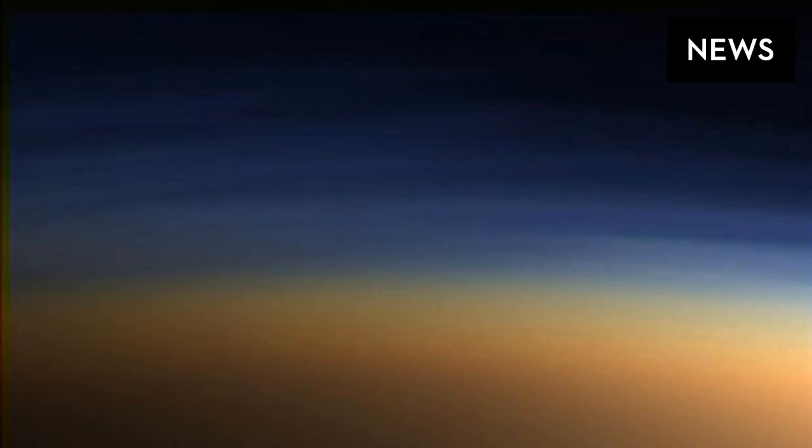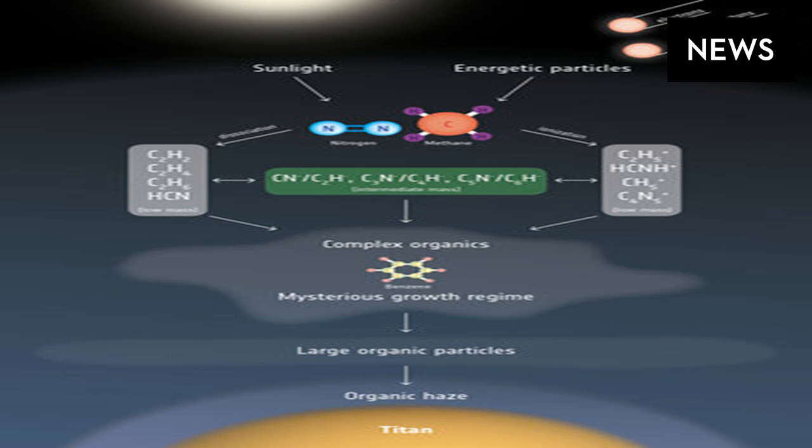These large molecules drift down towards the lower atmosphere, forming a thick haze of organic aerosols, and are thought to eventually reach the surface. But the process by which simple molecules in the upper atmosphere are transformed into the complex organic haze at lower altitudes is complicated and difficult to determine.